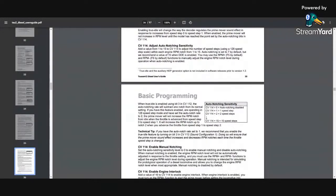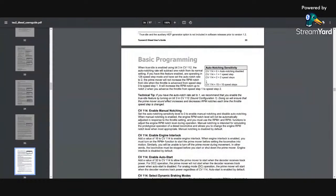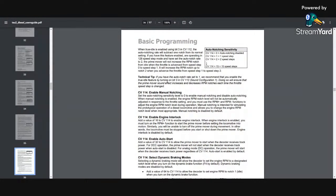So CV114 auto notching, and it also has what's called enable engine interlock and enable auto start. So these are three things to really keep in mind, and the enable auto start is one of the features I really hate. Because as soon as I turn the layout on or as soon as I put the locomotive on the track, it wants to boot up. And maybe I don't want it booting up when I first start it. So this enable auto start here, which has a value of 32 into CV114, we're going to take out. However, I do want to add a value of 16 to that same CV value for engine interlock, meaning that if the locomotive is not on, it's not going to move.